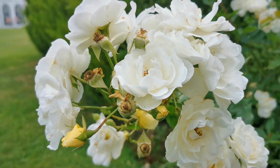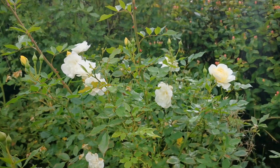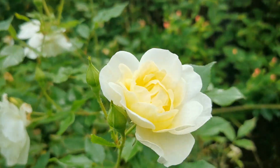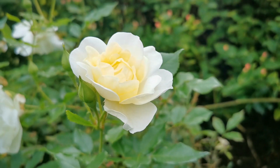This one's called Tall Story. It's a modern shrub rose and was introduced as recently as 1984. It's got a beautiful scent. I think it'd make a very good cut rose.